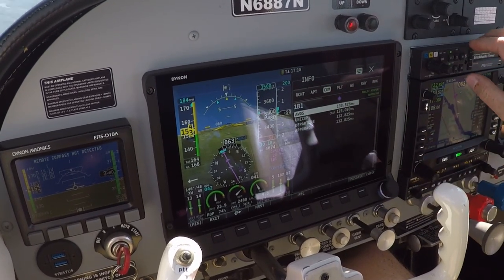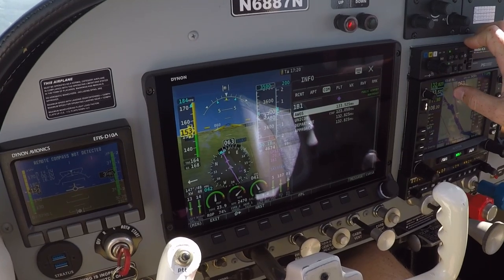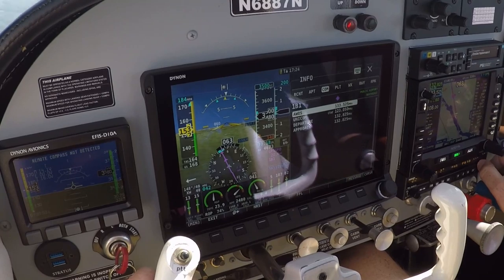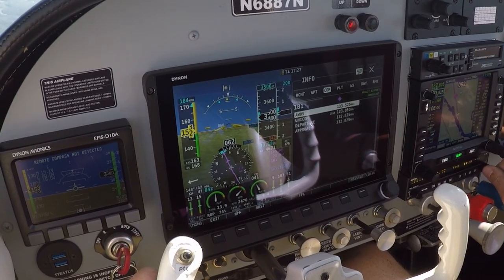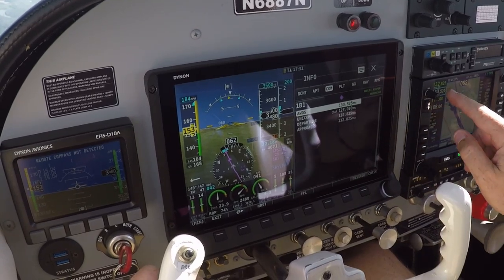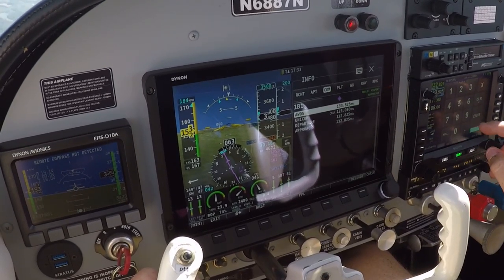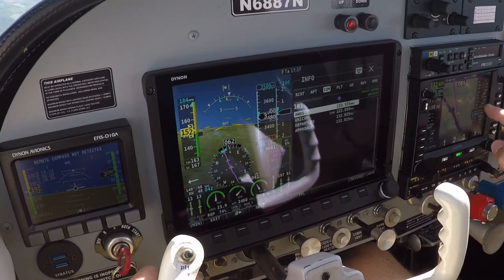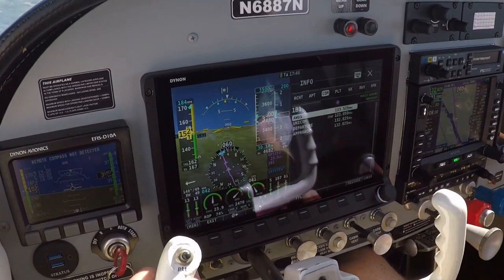Sorry, 132 is the weather. I'm such an idiot. That's the weather, I apologize. Let's put the weather down here so I can hear. And then we'll put in the frequency. Unicom is 12, I think that's wrong. 0.05. Now it should say Columbia County Unicom. There we go. So now we're good.